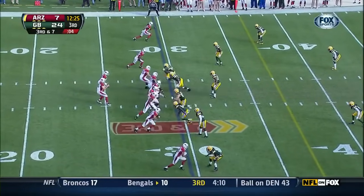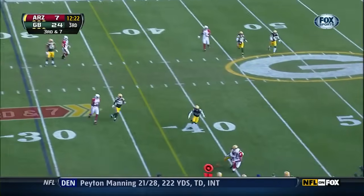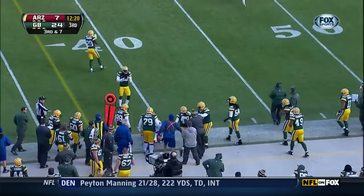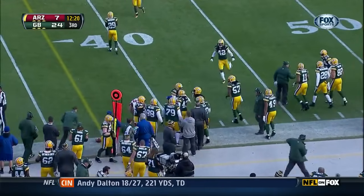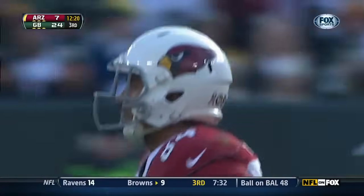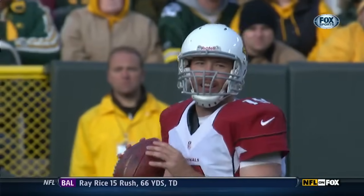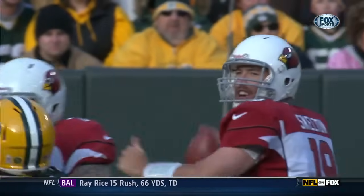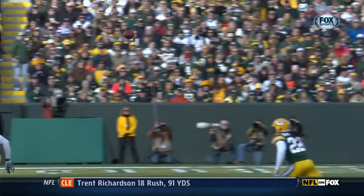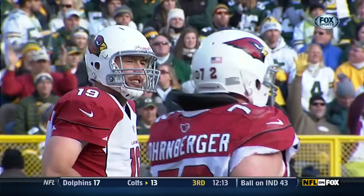Third down and seven. Four men on the rush. The pass is dropped again. This time it's Hausler. Another good throw from Skelton. And he's got to be frustrated with what he is getting on the other end. Well, and he finally has protection in the pocket. He's got a clean pocket. Nobody's in his face. That just doesn't happen very often. And when he has had that, he's delivered good throws.